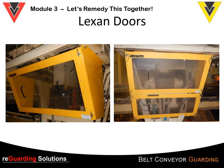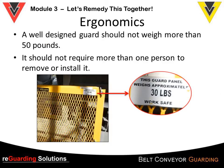A well-designed guard should not weigh more than 50 pounds. It should not require more than one person to remove or install it. It's also a good idea to put weight labels on the heavier guards. It allows workers to know if lifting the guard is within their capability, ultimately reducing the possibility of injuries.